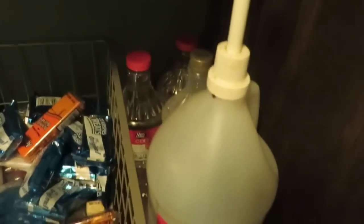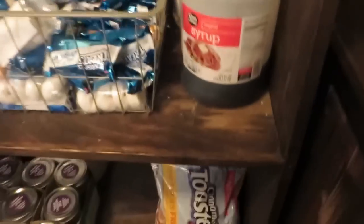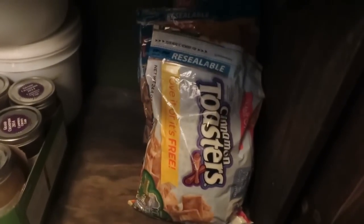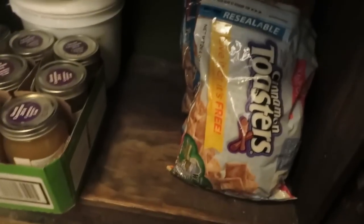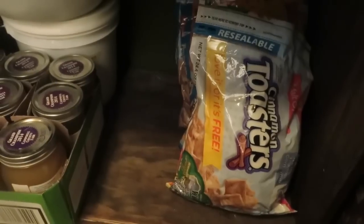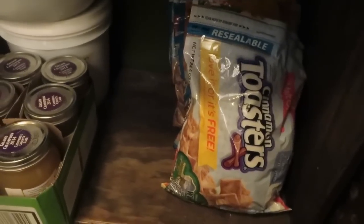And then under here we have all of our syrups for when we have pancakes and waffles and things. And then at the bottom I keep the cereal. We buy the big bags of cereal, and then we have a cereal dispenser upstairs that like the kind that is in a hotel like breakfast bar thing, so we can just dump the cereal in and eat it from there.